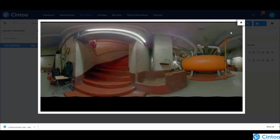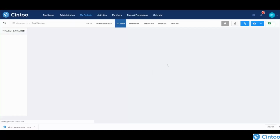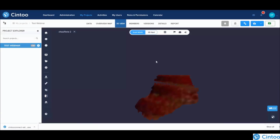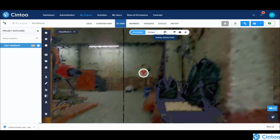This is BLK360 data. Or I can view it, of course, in the 3D space, and then I will see the same data as a very high resolution mesh in my 3D view, which is the beauty of this technology. So this is a 3D navigation.